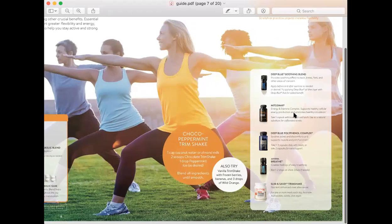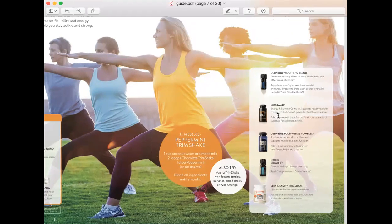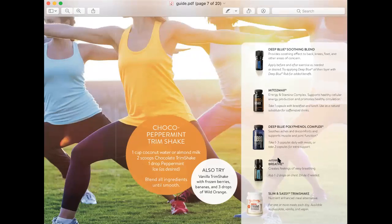So let's talk a little bit. Chris, I'd love to hear you share some about some of these different doTERRA products that really can support us as we are picking up our movement practice.